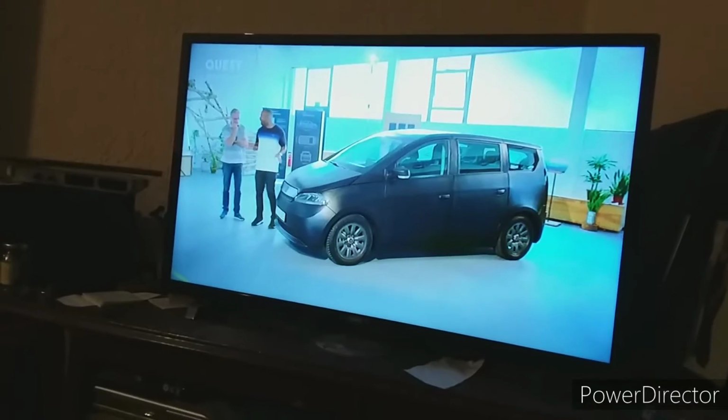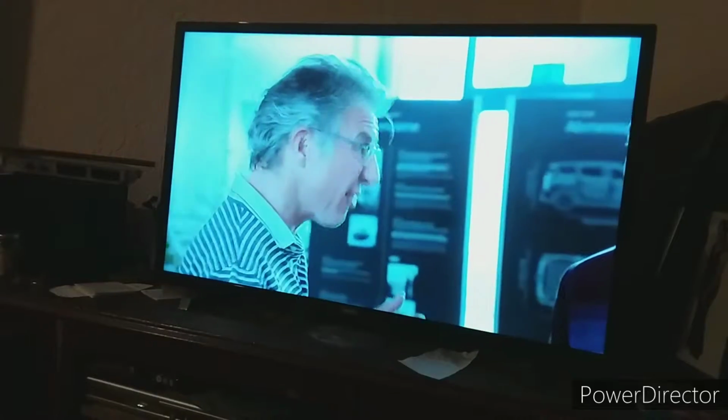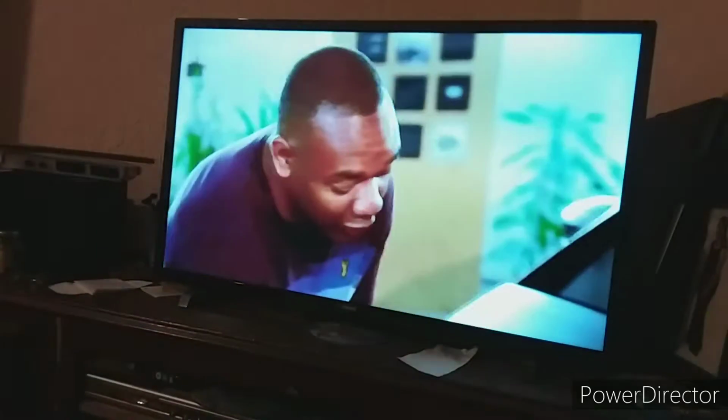All right, well, let me help you out. Give you a few of the key specs on this thing. It'll do 190 miles on a single charge. Yeah, that's okay. Right, and here's how you charge it, right? The charge port is at the front.